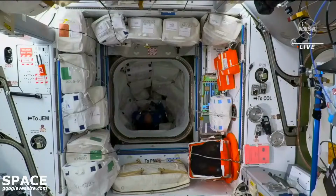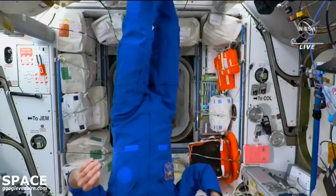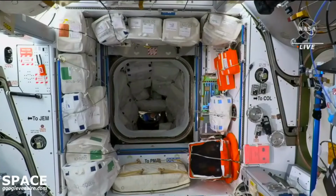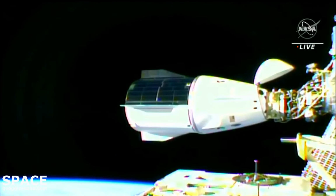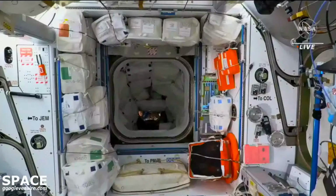We're now just 15 minutes away from a welcoming ceremony. On your screen, you see veteran astronaut Tom Marshburn floating back through the hatch from the Endurance vehicle, which docked to the International Space Station at 5:30 p.m. Central Time this evening. And there's a view of it docked to the International Space Station. The crew on board is working on some final procedures to get everything squared away before the welcoming ceremony begins at 8 p.m. Central Time this evening.